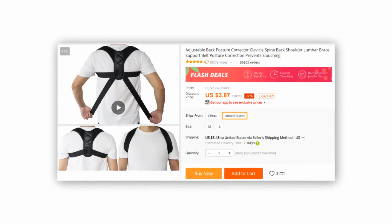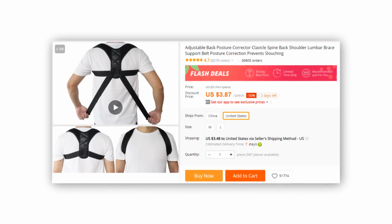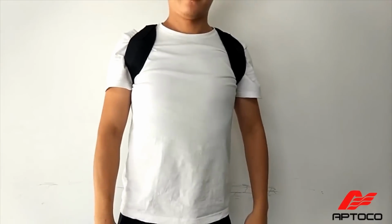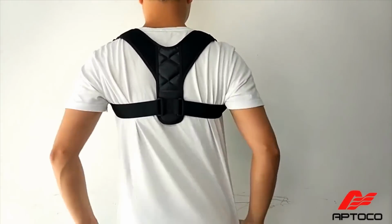Yes, this is the product I am wearing, this back brace, which you can actually have shipped from the supplier's USA-based warehouse, cutting shipping times down to just 1 week. Slouching is genuinely one of the biggest causes of back pain, and this brace has been designed to stop you from doing just that. And I can tell you that yes, this does indeed work very well.